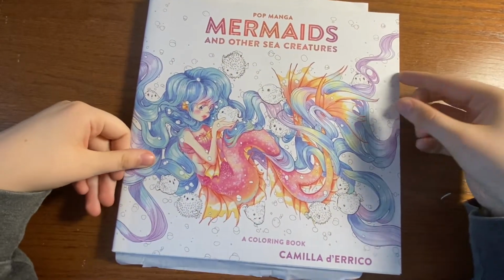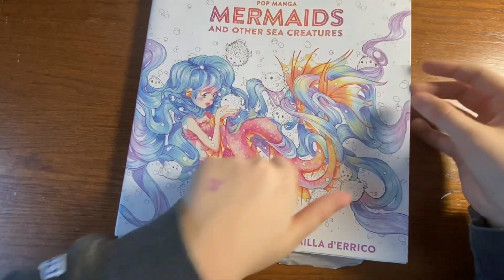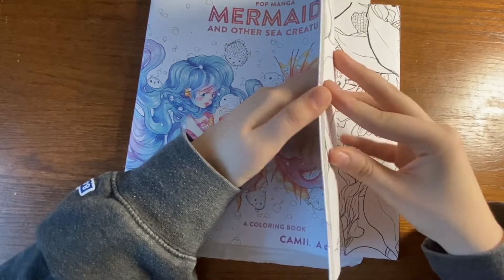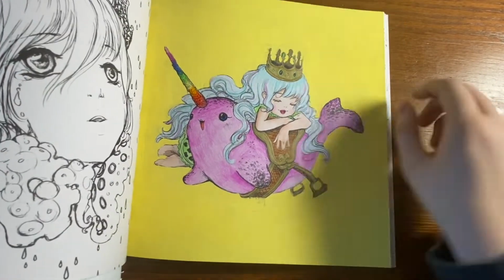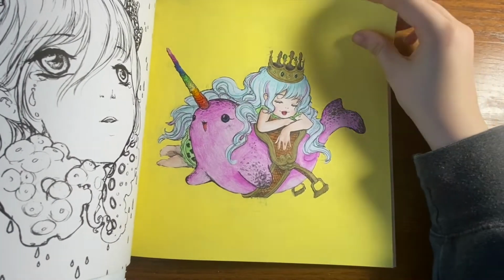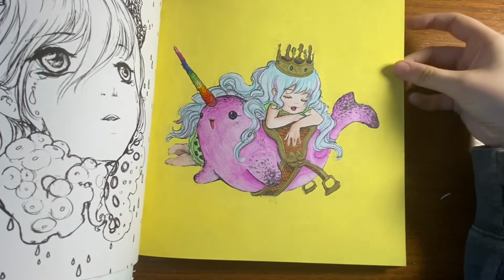Mermaids and Other Sea Creatures by Camelia Derrico. I really don't want to butcher that name. I did this one. I love his little rainbow horn. This one I did a long time ago. I want to say it was back in 2020.